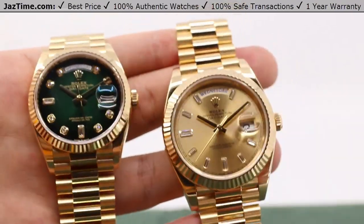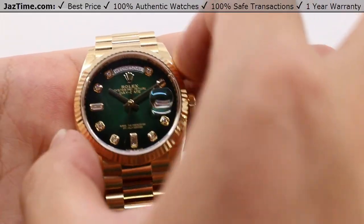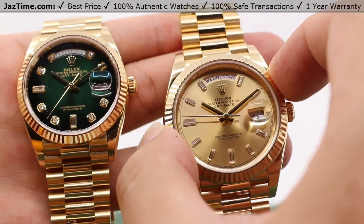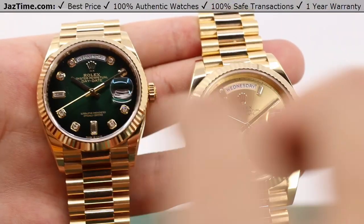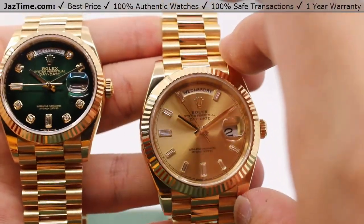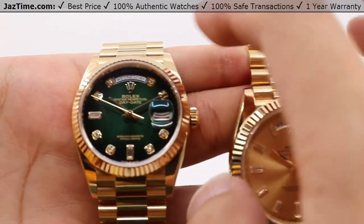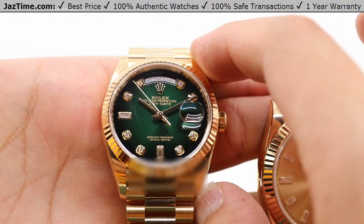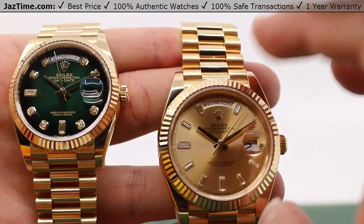All right, so onto the case. Again, it's all in the name. Day-Date 36, 36mm in diameter. Day-Date 40, 40mm in diameter. Both are actually the same thickness, 12mm thick, and the lug-to-lug distance on the 40 is about 45mm, whereas the lug-to-lug distance on the Day-Date 36 is closer to 43mm. So the difference is not that big.